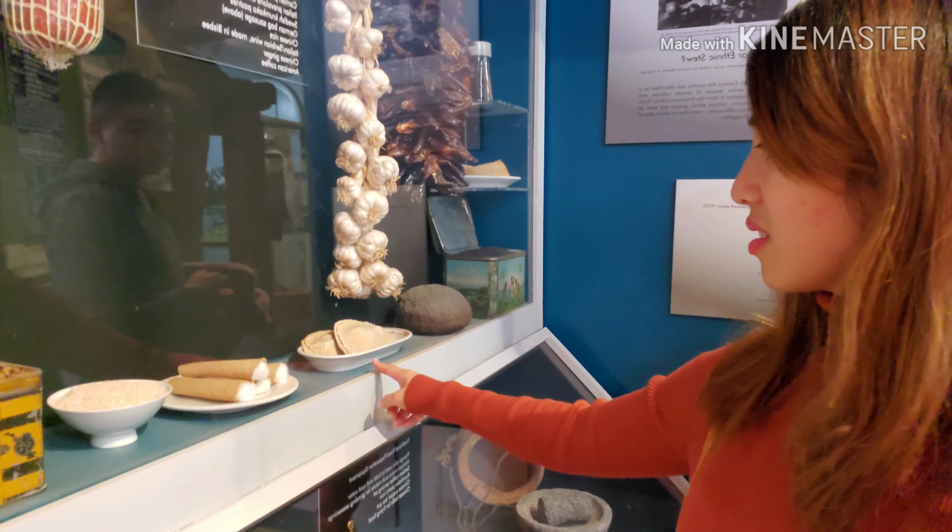What? They have garlics here. Garlic. Rice, coffee. Look at this. Teapot. Oh wow. Oh my gosh.